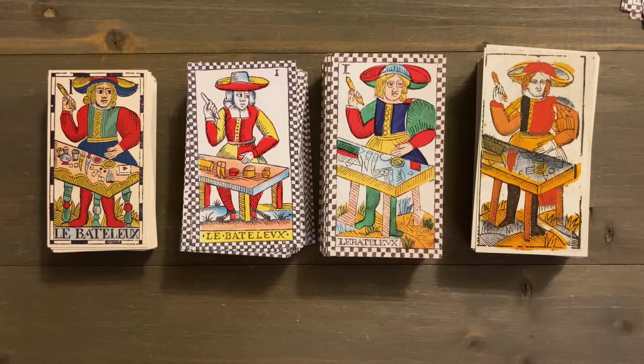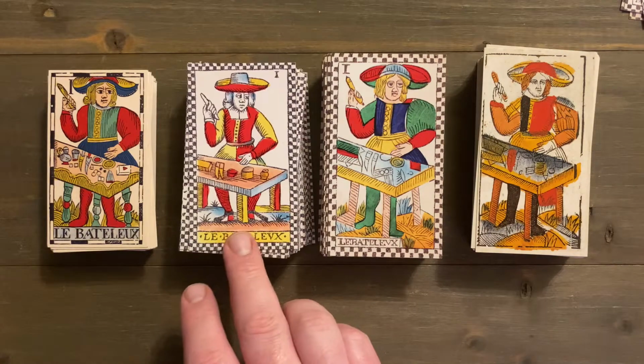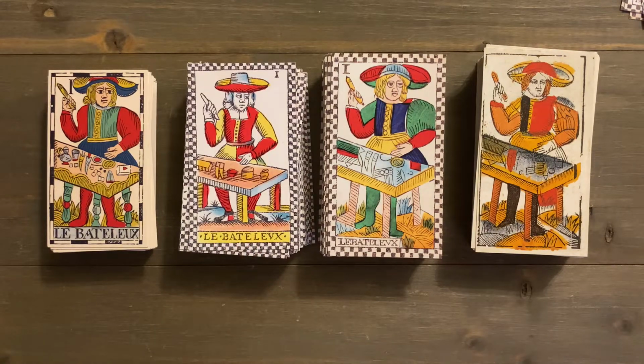Initially, it was thought that this was actually a 17th century deck, and Dummett mentions it in The Game of Tarot and talks about it as if it was an earlier deck. And I always liked that, because I thought it has the look of an earlier deck, but for whatever reason, it's dated later. We don't know that with 100% certainty.